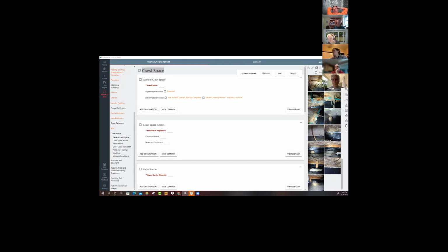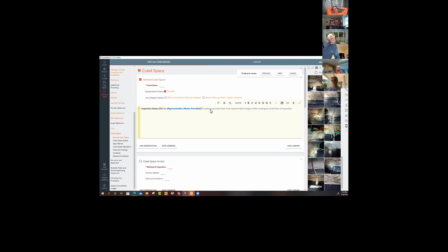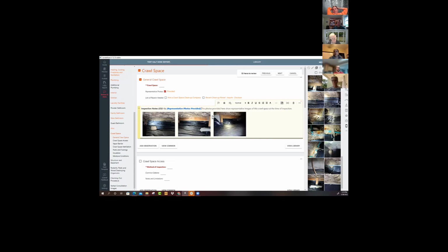Fred and I were talking earlier in the week about reporting on using pictures to just show the condition of things. So here I have representative photos provided. You could use a few pictures of things that aren't necessarily wrong or defects and just put them in. I do that for most crawl spaces just to show, hey, it wasn't wet and rodent infested and stuff. So if a crawl space actually looks decent, then I just use this little box that I've provided, some complimentary photos of your crawl space.